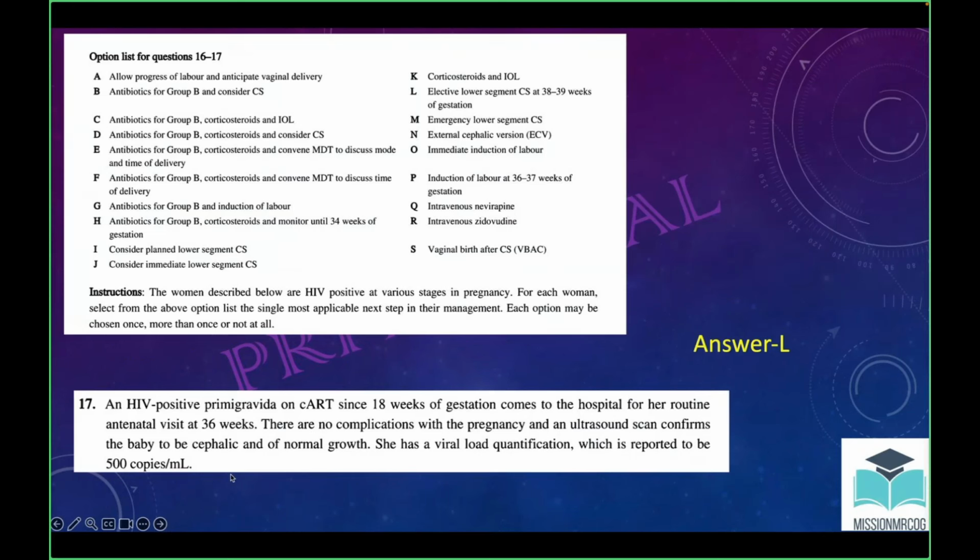Okay, here the answer has already been given. So the patient has got 500 copies. That means the patient should be offered cesarean section immediately, and this is usually cesarean section by 39 weeks. So L is the answer.